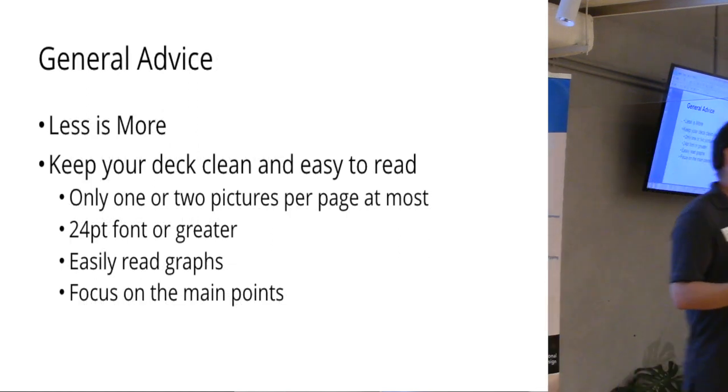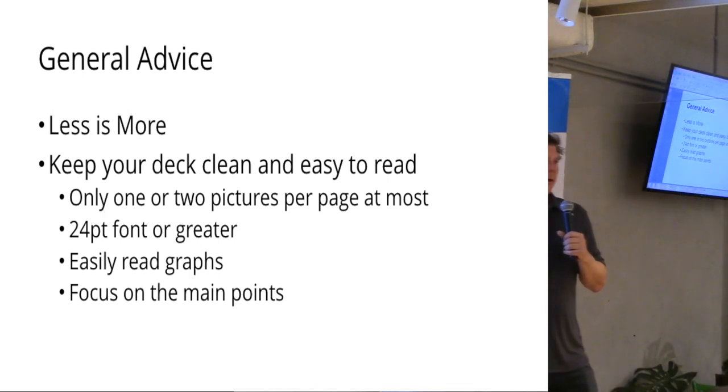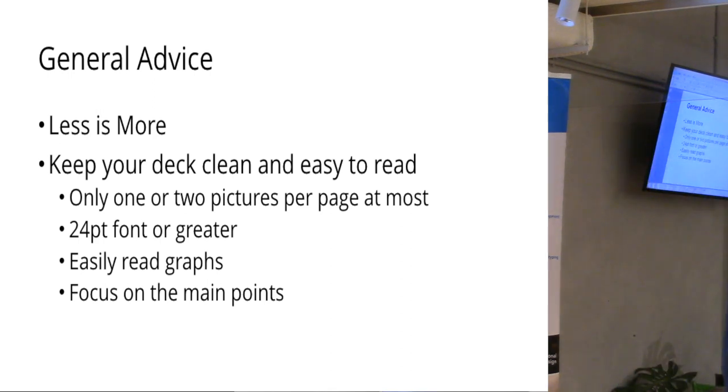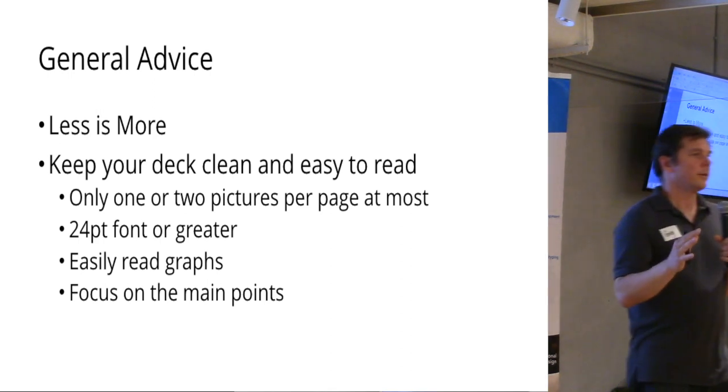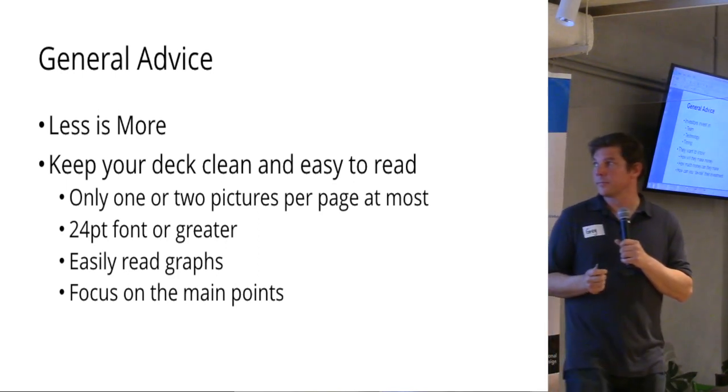So less is more, right? People are going to remember a simple story better than a complex story. One to two pictures max, 24-point font or above. As soon as they have to lean forward and squint, you've lost them, right? Easily read graphs, focus on the main points.